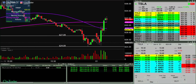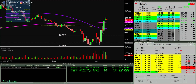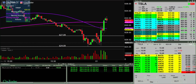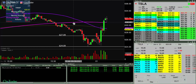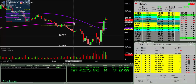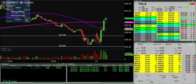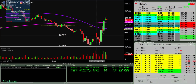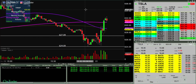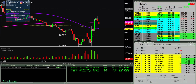But now SPY is starting to get a kind of rough candle. So is Tesla going to follow it down? I don't know, but yeah, I'm just talking to myself right now. Low 622, low 620. Yeah, so that 624 share definitely very, very interesting still if it can come back into play.